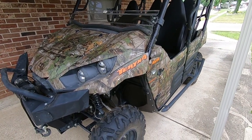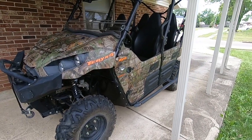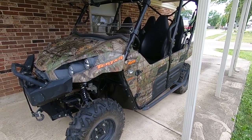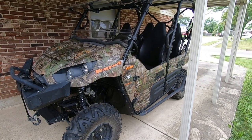Honestly, not my first choice in color. I really would have liked to have gotten like the lime green or the black, but at the time, this was the one that was available. It was on the floor, and I knew I wanted to get a Teryx, and I had the ability to do so. So that's why I went with the camo.